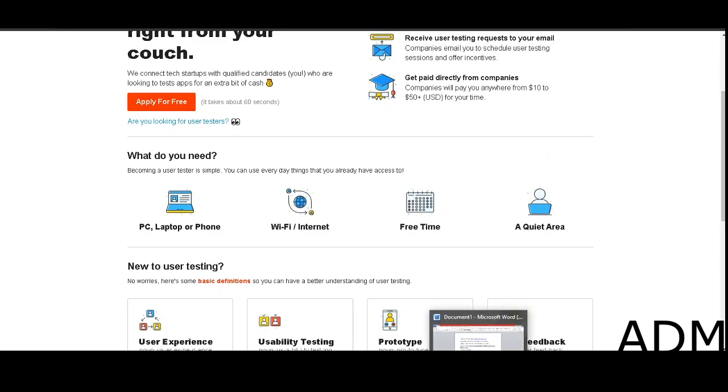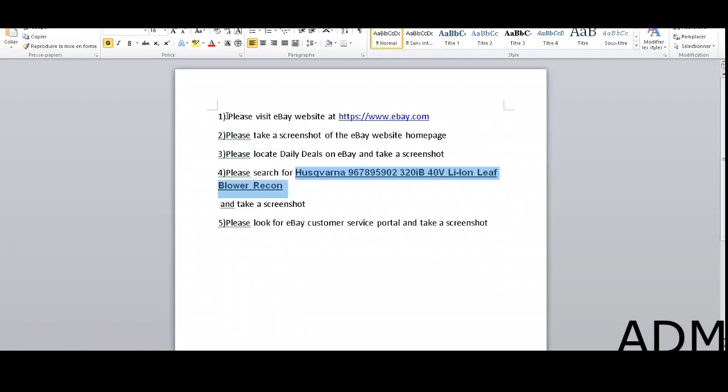So I'm going to show you the types of jobs that you can get. So for example, you get a task that says number 1, please just visit the eBay website at www.ebay.com. And step 2, please take a screenshot of the eBay website homepage. Step 3, please locate daily deals on eBay and take a screenshot. Step 4, please search for blah blah blah.